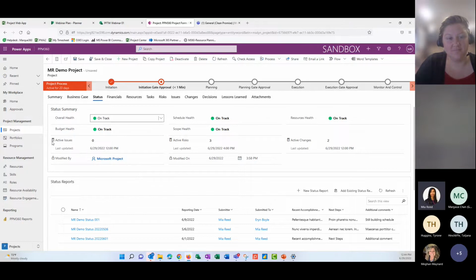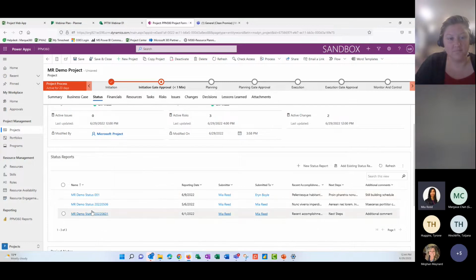Right, and then you'll see that some of these fields are calculated, right? So what this is doing is it's looking to see how many active issues I have, how many active risks, how many active changes. Those are all things that'll be pulled into a project status report that we'll see in a little bit. I can see the last modifications I've made, and then at the bottom I can see my different status reports.